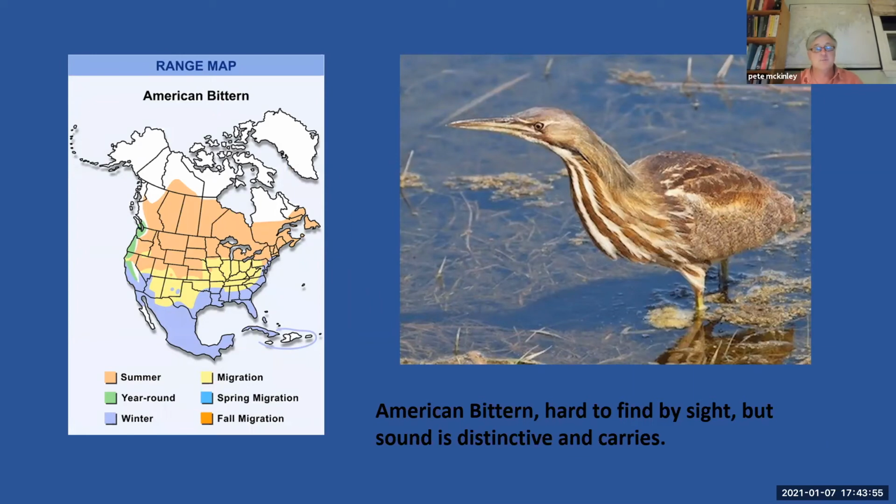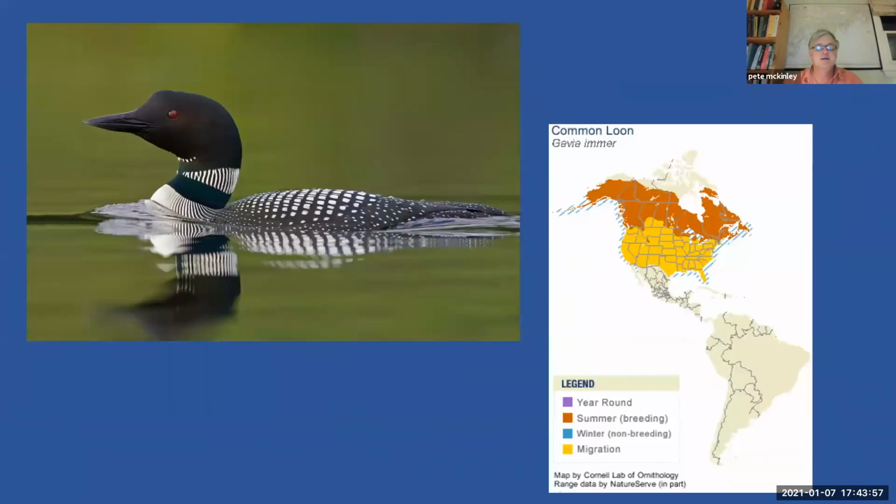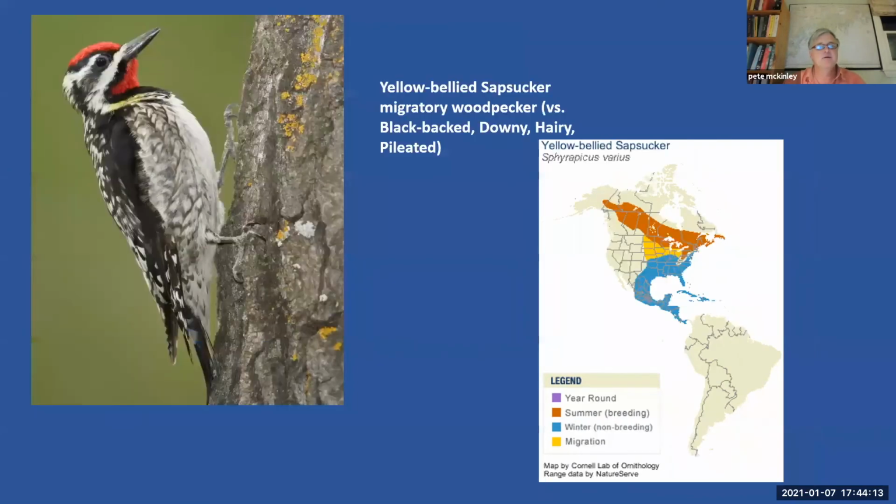And this bird uses freshwater wetlands. The loon uses fresh waters for breeding, but there's a non-breeding population in the saltwater all summer long in Pemaquid Harbor and elsewhere, and a winter population as well. And the woodpecker, forest structure, one of the many birds that uses standing dead trees.